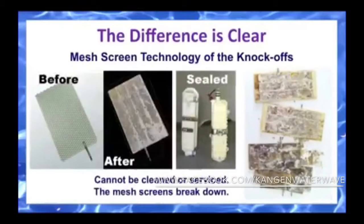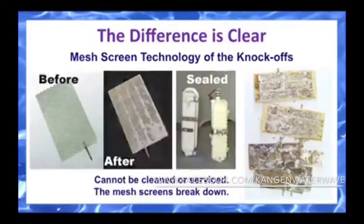Now the difference is clear. Mesh screen technology for the knockoffs. There is a screen plate before use, and there's a screen plate after a short period of time. If there's no way to take that scaling off that plate, the plate will clog and you're no longer ionizing water. They have sealed units that cannot be cleaned or serviced, and over time those mesh screens will break down. You see that photo on the right? Those heavy metal particles, where do you think they're going? They're going right into your water system.